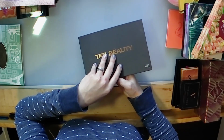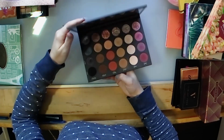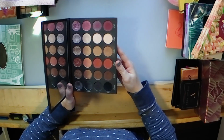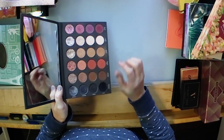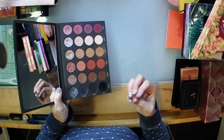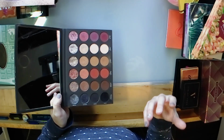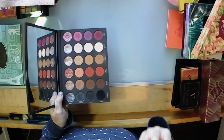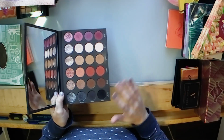And this might be my most expensive palette. This is the Tati Beauty palette. What is this? The volume 1. But I like this. I actually do enjoy the glitters on this because they do have staying power. You're always going to have some fallout with glitter, but I find that with these, they don't fall out as much, if that makes sense. But it's just a really nice neutral palette.